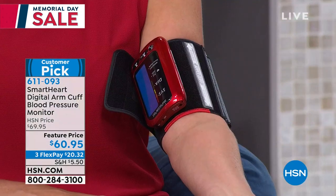What's important here is that you see how Andrea is seated. The blood pressure unit is right at heart level. Her feet are flat on the floor. It's a resting blood pressure unit. And Tamara, we talk about this sometimes. That's why this is a customer pick.